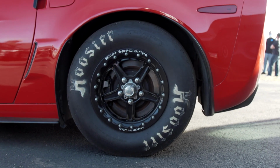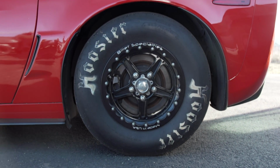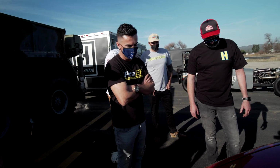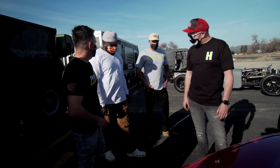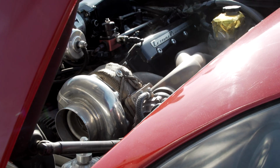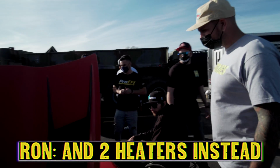Just by judging your wheel wells, it doesn't look like you have a ton of track time on it. How many times have you taken it out? I have probably 10 total passes in this car. Okay. My man said this is rookie season. He said you ain't using this thing. Dang. I didn't say it, but I mean, you can see it. I spot the AC delete in it, right? Yeah. And two heaters instead.